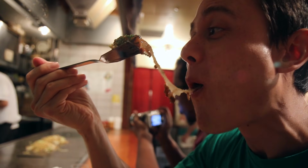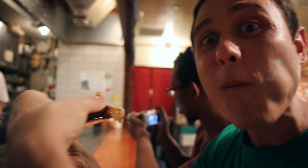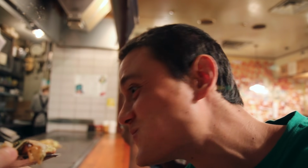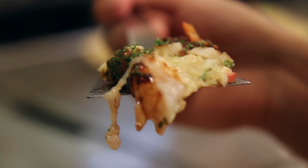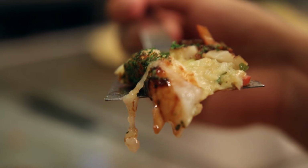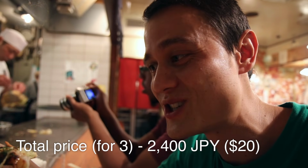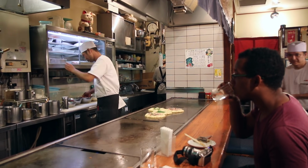Oh, wow. Oh, wow. Is that a rice cake or is that cheese? That's like a really sticky cheese. I can taste a little bit of those fish cakes. And then the sprinkle of the seaweed also comes out really strongly in this. But wow, that texture is pretty awesome. Like a melted cheese.